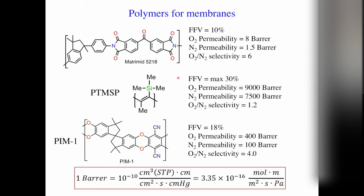So let me just show you some data for three very disparate types of polymers, including PIM1. Matrimid is effectively one of the state-of-the-art polymers used for making industrial membranes at the moment. It's a polyimide and it's got a fractional free volume of around 10%.